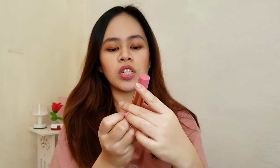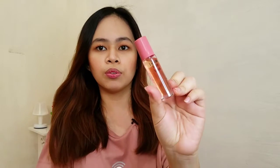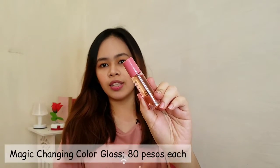And the next one I have here is the Magic Changing Color Gloss. So, ito yung current favorite ko sa kanila kasi ito yung vibe ko ngayong summer 2021. Parang gloss lang, sapat na. So, I'm going to put it on my lips. Lalo na ngayong summer kasi nagda-dry lagi yung lips ko. Para siyang lip treatment oil na parang lip balm.